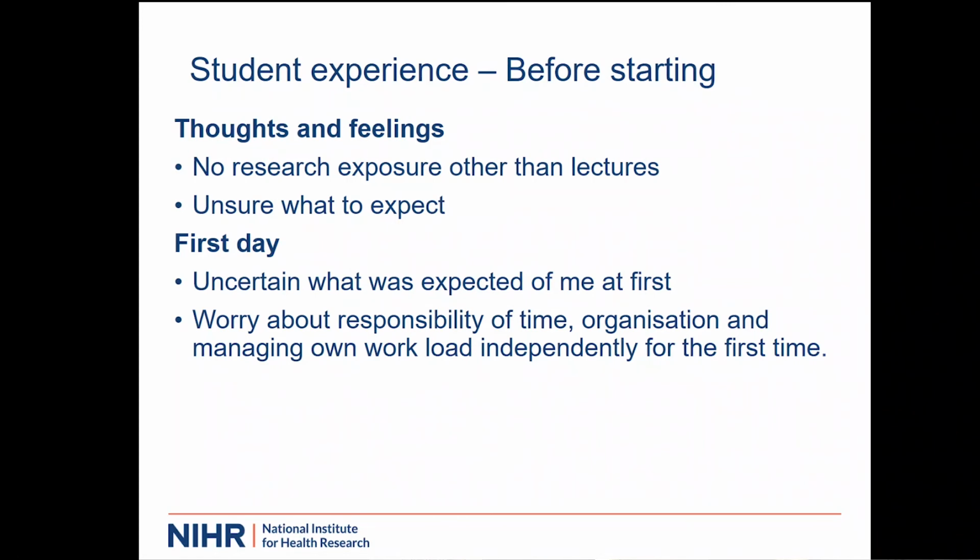But I was quite open to see what it was like and looking forward to doing something different, because it is very different to what you do on your ward-based placements. So on my first day, I didn't really know what was expected of me, and when I first got the project, it was very new and it was quite open for me doing what I felt was suitable to do with it.